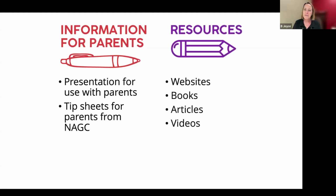So other resources, websites, books, articles, and videos. We're going to do a tour in just a minute. One of the websites has been around since the beginning of time and it looks like it, but it still has some really relevant things that you can share with parents if they can navigate it.